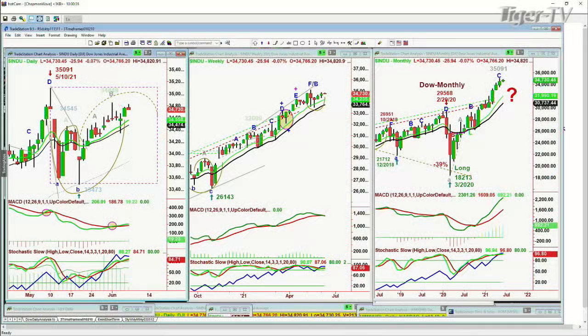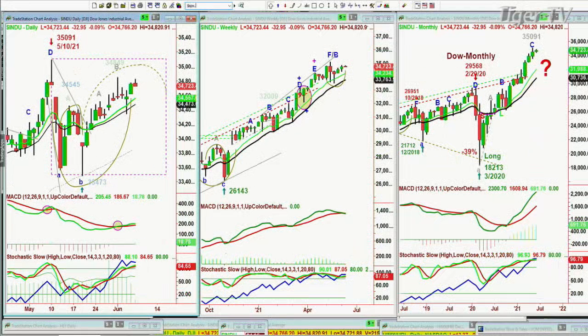Dow's at 34,732, down 25 points. Working its way higher, trying to get to the 34,850 level for a leg C in this rectangle formation. So far, still pretty good action, I must say. Close to all-time highs. Weekly chart holding nicely. The day is young. We've just begun the first day of the week, so we'll see what happens by the close today. Looking at the S&P, this is going to be very interesting.